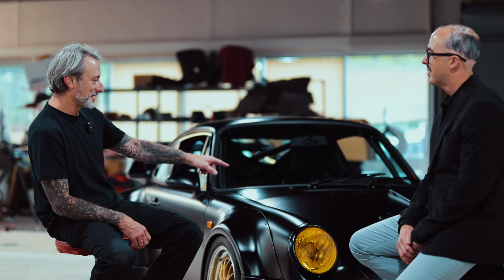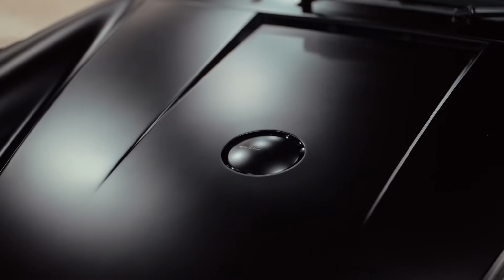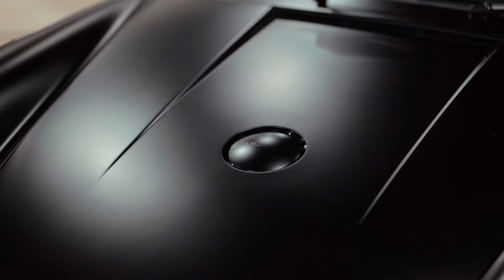It's cool. We also did a center fill gas tank, which is kind of cool. It gives it that racy edge. I like that touch. It's just a touch. And the amber lenses.